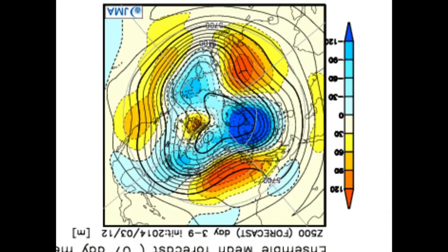Firstly though, bear in mind this is only one solution, and don't forget that these long range models do change from week to week. It's just that, well, the Japanese actually hasn't been that bad over the last few months, and for guidance it's pretty useful.